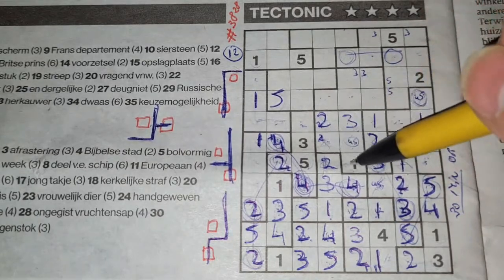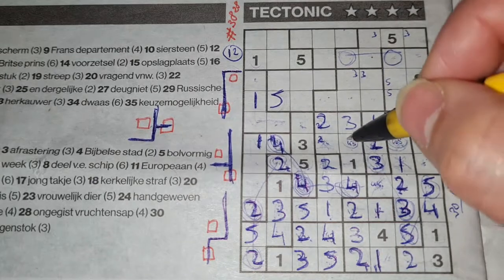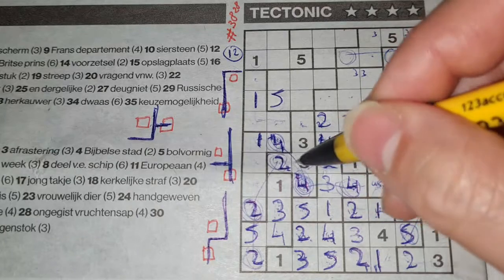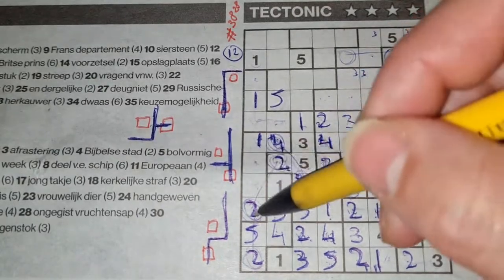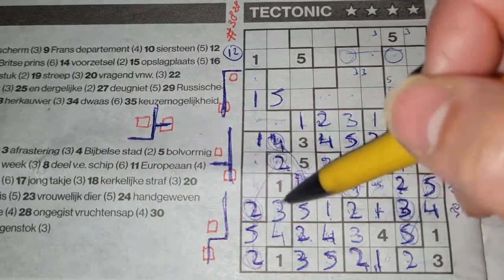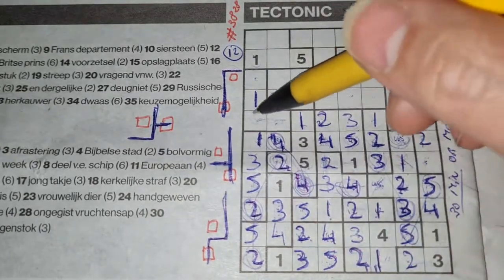2 numbers left in this area. The pair 4 and a 5. We have a 5 there, no 5 there. 5 should be here, and the 4 goes there. 1 number left in this area for the number 1. 2 numbers left in this L shape for numbers 3 and 5. We have a 3 there, no 3 there. 3 should be here. And the 5 goes there.